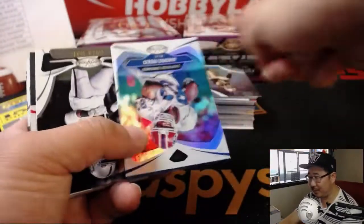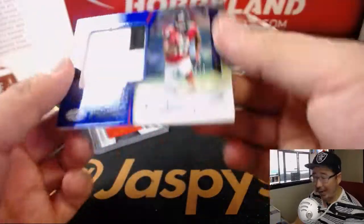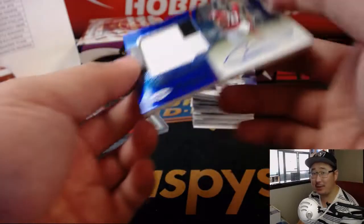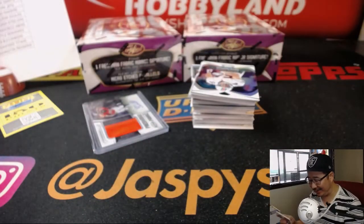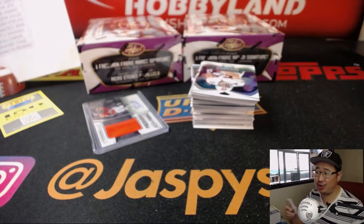Posting random number three soon? Yes, as soon as I'm done. I'm only one man. If I had four hands, I could post the other one. 29 out of 50, Calvin Ridley, freshman fabric for the Dirty Birds. That goes to John H.